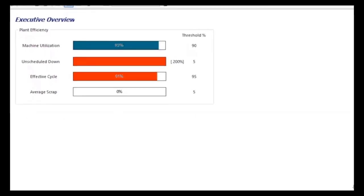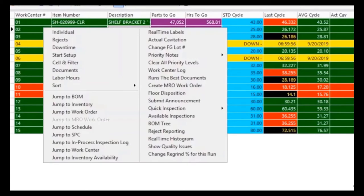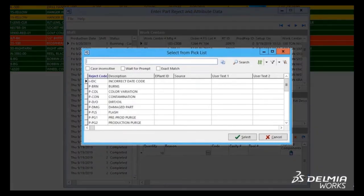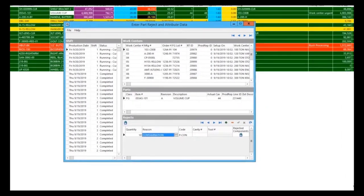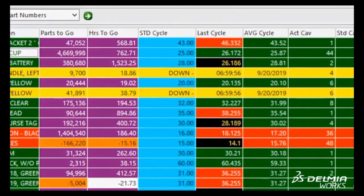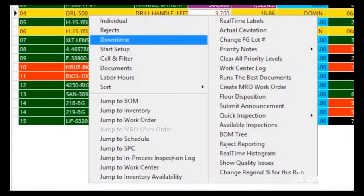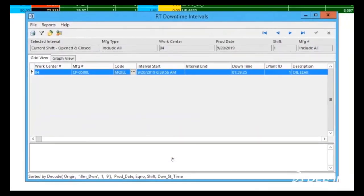plant-wide performance. Real-time production monitoring was designed with efficiency in mind, including the way in which users can access and enter information. For example, with a simple right click on the relevant work center, the user can enter rejects into the system. Pre-created reject codes can be quickly referred to, so the user can post the information and resume their work as efficiently as possible. If the work center is not producing any cycle, it will be automatically flagged as down in the real-time monitoring. The user can also update the downtime reason by selecting the downtime code from the list, which can be created and modified to suit each manufacturer's needs.